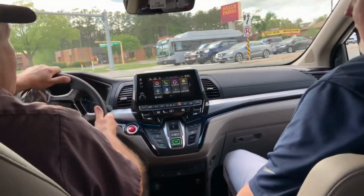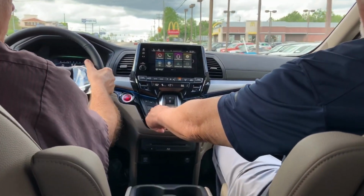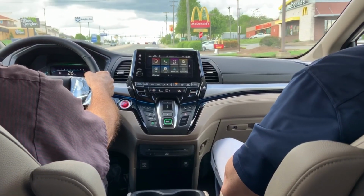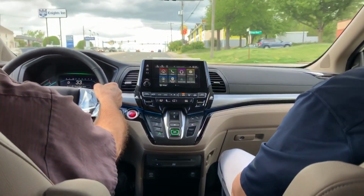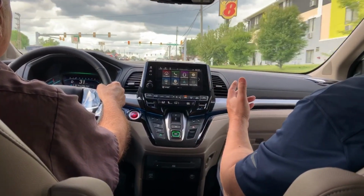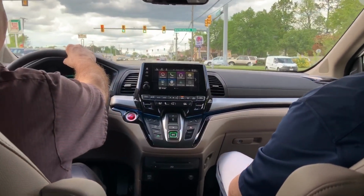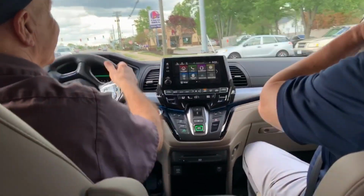Notice that it actually shut off on me. Yeah, it has that feature, but that was pretty seamless. You can turn it off though. This is the button right here. As I go right at the light here, it's supposed to save you gas because it doesn't run while it's idling at the stoplight. Boy, that's kind of weird. Smooth idle there. The engine's not even running.